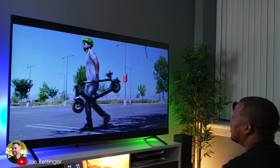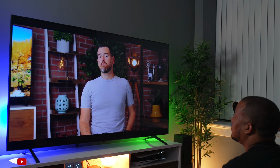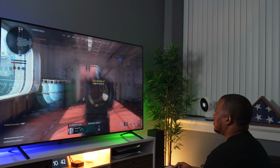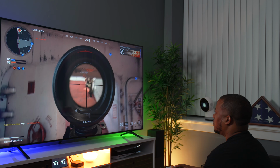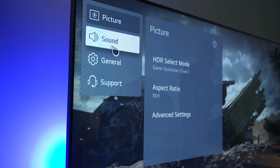But now let's take a step back from the picture quality for a second and just talk about the audio quality. So look, I don't typically use built-in speakers on TVs, and that's not going to change with this TV. But for the last 2 weeks, I have been using the built-in speakers, and they're actually not that bad. Now, it's probably because I haven't used built-in speakers for a long time, but they were actually pretty decent for most use cases.